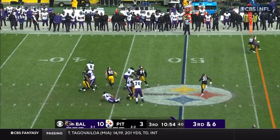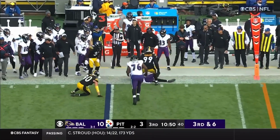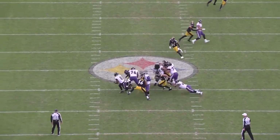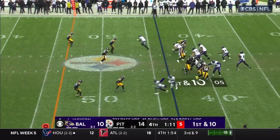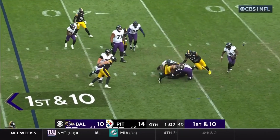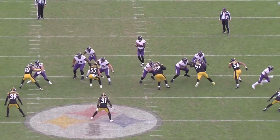He's in trouble and he gets out. Starts to run to the left. He tries to turn the corner and no go, thanks to Keanu Neal and T.J. Watt. And that was a great job by the defensive front line of just breaking down the pocket and squeezing around Lamar Jackson. First down, Jackson, ball is out. Sitting there, scooped up by the Steelers. You gotta be kidding me!